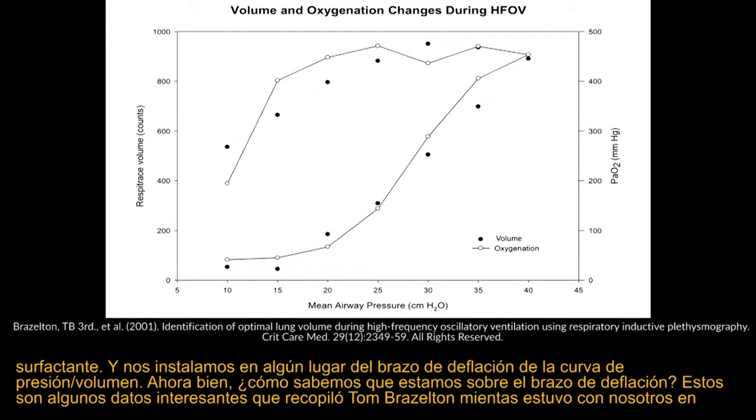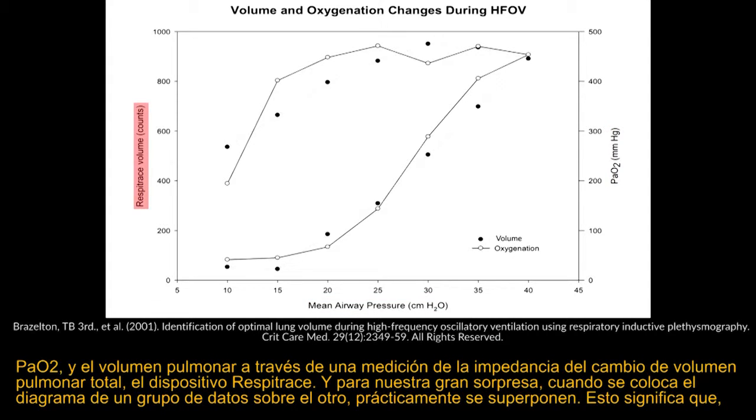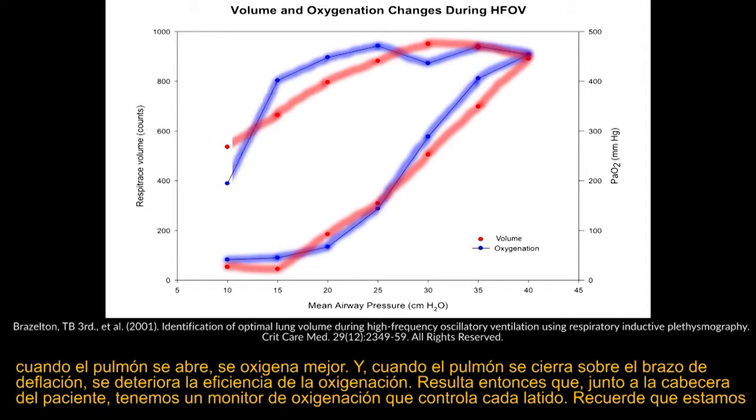So these are some interesting data that Tom Brazelton did while he was with us here in Boston in the animal lab. We took an animal and put them on an oscillator and progressively increased their mean airway pressure and then progressively decreased their mean airway pressure. And we also simultaneously measured oxygenation by PO2 and lung volume by an impedance measurement of global lung volume change, the Respitrace device. And to our utter amazement, when you plot those two data sets on top of each other, they're virtually superimposable, meaning that as the lung opens, it oxygenates better. And as the lung closes on the deflation limb, oxygenation efficiency deteriorates.